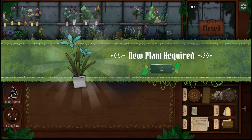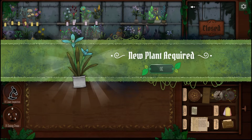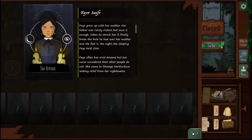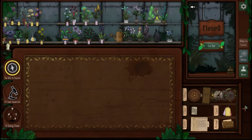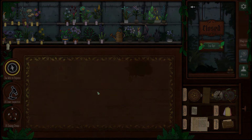All right. So, oh, clothes. Wow. We got through those 2 days quickly. So this little blue flower here, they're saying to give the librarian. Who's the librarian again? Simone. Okay. Yeah. Let's continue. I mean, got time.